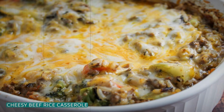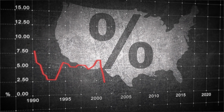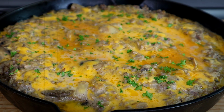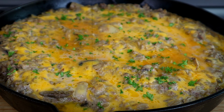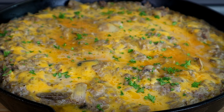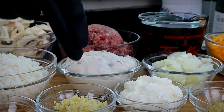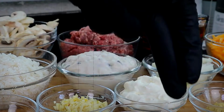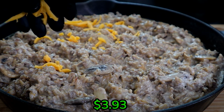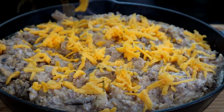Cheesy beef rice casserole. During the savings and loan crisis of the early 1990s, when mortgage rates soared and family budgets contracted, this hearty casserole became a way to feed extended families who sometimes had to combine households to make ends meet. You only need a 1/3 pound of ground beef, a cup of rice, an onion, a can of cream of mushroom soup, and some cheese. For just $3.93, you can make a casserole that feeds 6 people. That's only 65 cents per serving.